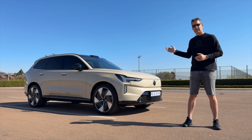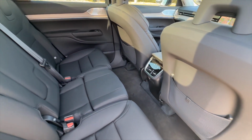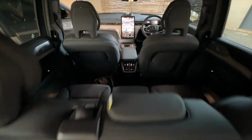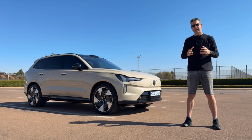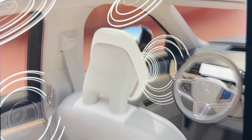As you would expect of a vehicle of this size, the space inside is absolutely premium. Legroom for the backseat passengers, legroom for the front passengers, and even legroom for the third row of passengers is ample. Another distinctive feature of the EX90 is its incredible sound system.